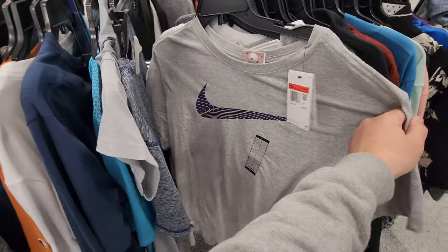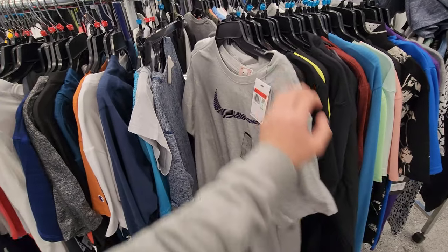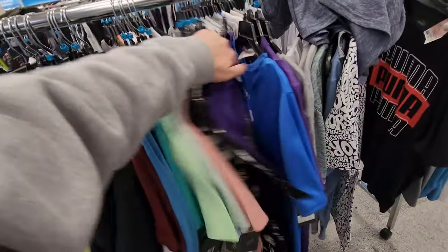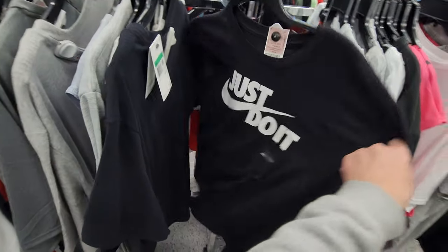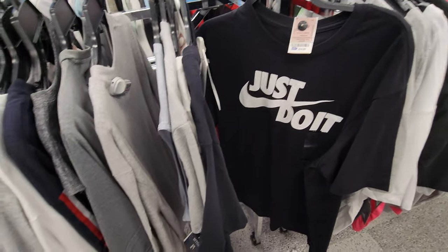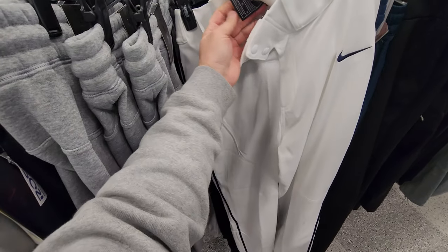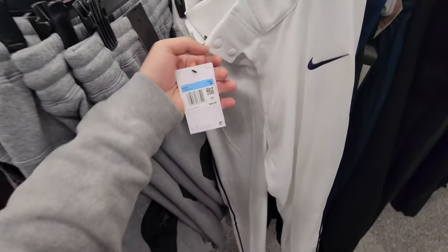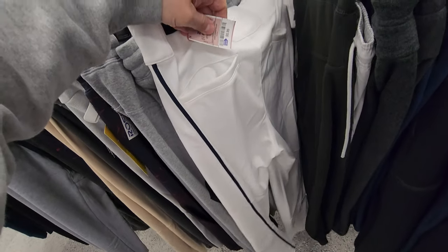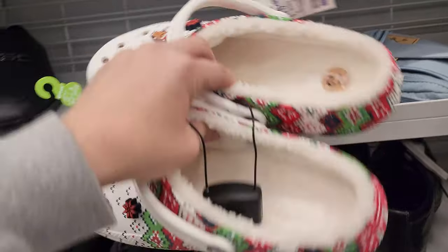Got a bunch of Nike t-shirts and stuff. They're pretty generic looking, going for $17. Some medium and large. All kinds of Nike t-shirts if you need them. This is in the XL, going for $17. Nike baseball shorts, I think. Yeah, Nike baseball, not shorts, baseball pants. Normally $40, down to $6. Dang. Moving over to sneakers.